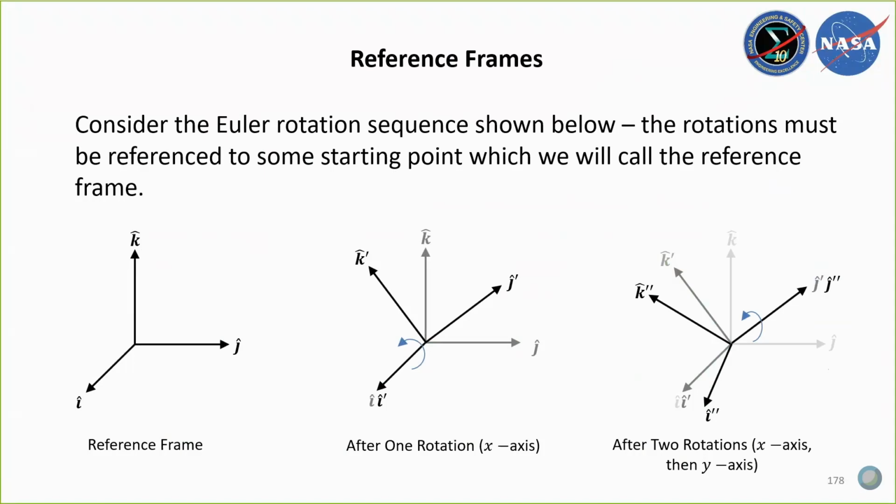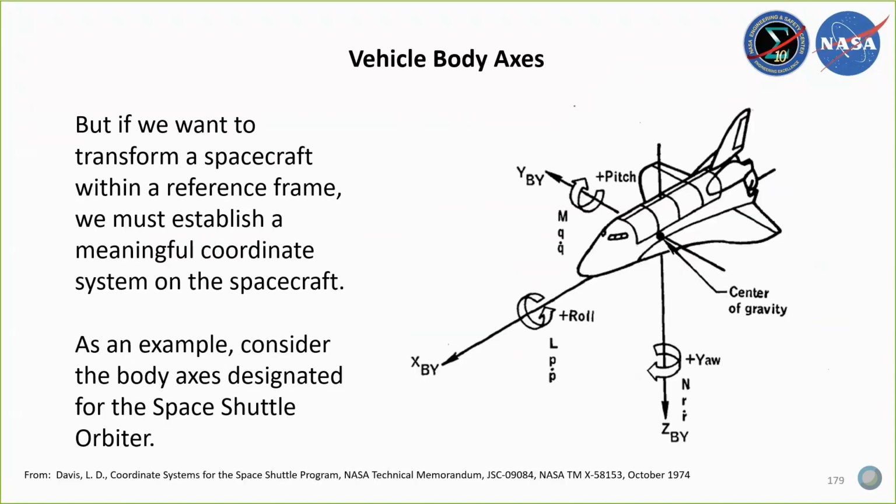So let's look at an Euler rotation sequence. The rotations need to be referenced to some starting point, and we'll call that the reference frame. So at the left, we've got some coordinate system, we'll just call it a reference frame for now, Cartesian, ijk. If I were to do a rotation around the x-axis, you notice I've spun it around the i-axis, I'll call that i prime. That rotates j up into j prime, k over into k prime. That's one rotation. And then if I do another rotation, that other rotation is about that new axis, i prime, j prime, k prime. So now we're going to do a rotation around the j prime axis. We get j double prime, which is aligned with j prime. We get k double prime and i double prime. Okay, so I just want you to see that's kind of the maneuvering that we're going to be doing here.